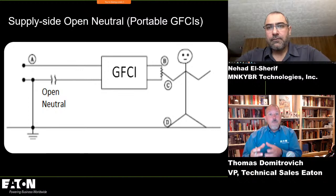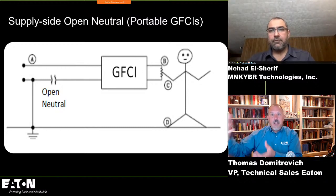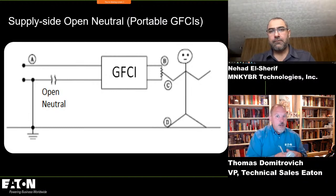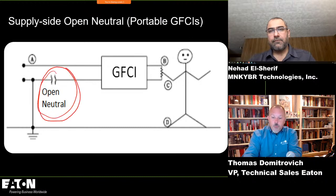So some GFCI devices will have to go through extra tests because of how they are used and employed in the field. A receptacle has to go through certain tests that a circuit breaker doesn't necessarily have to go through because of its location. A portable GFCI has to go through certain tests because of its location in the circuit. If I have a portable GFCI on an extension cord and I, for some reason, break my neutral, my grounded conductor, I need to be able to detect that and still provide protection to this individual.